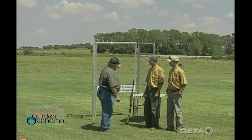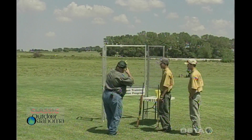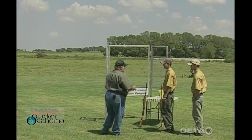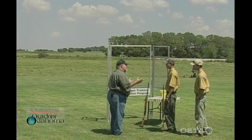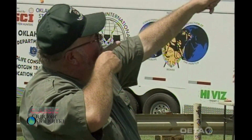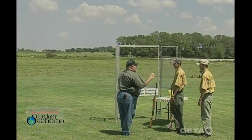We're going to have a target come in. It's like a dove. We're going to try to simulate what a dove actually does. They actually come into you most of the time. They might come in from this direction, or maybe even cross this way. So what we're going to do, we're going to practice those 3 basic shots. And the straight-on overhead shot is one that's difficult for a lot of people. But you guys can show them how to do that.